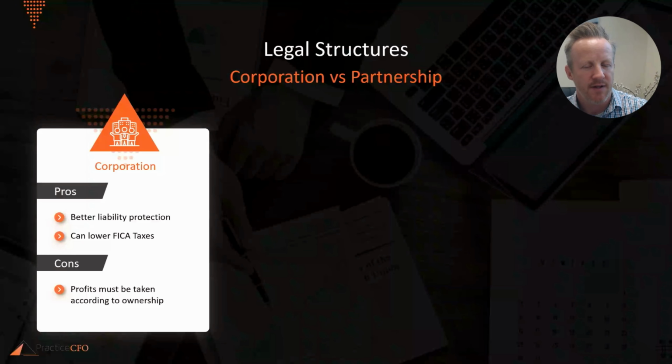So going over a lot of key financial topics here as a dental practice owner. Okay, so those are the pros. Now the cons are that profits must be distributed on the K1 pro rata with ownership. Let me say that again. Profits must be distributed to the owners pro rata based on ownership in corporations.